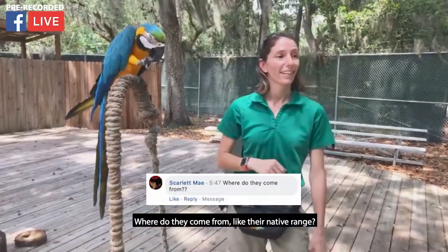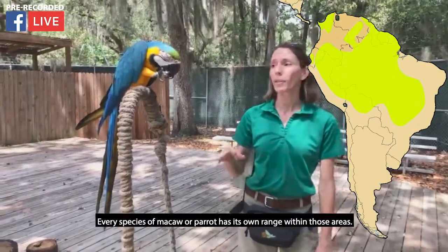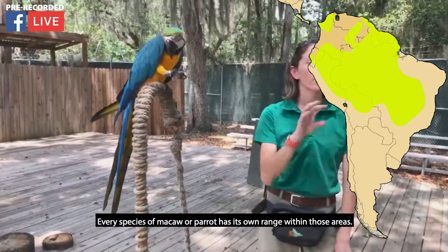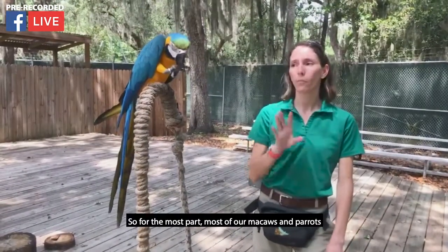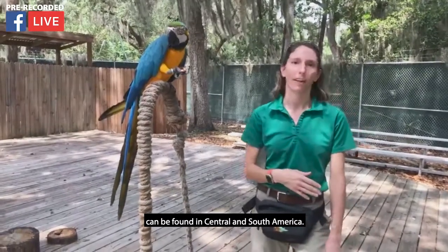Where did they come from? They're from South and Central America. Every species of macaw or parrot has its own range within those areas. But for the most part, most of our macaws and parrots can be found in Central and South America.